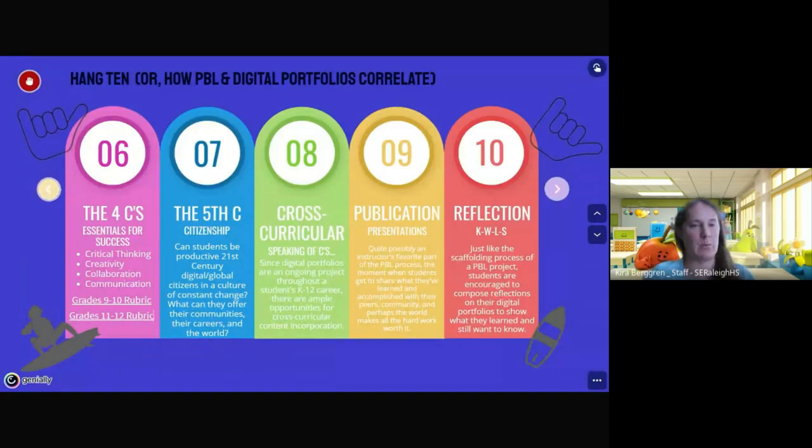There's also talk about a fifth C coming down the pipe. There's not a whole lot of research on the internet with regard to our fifth C of citizenship, but from the little bit that I've gathered, it's going to have to do with a student's ability to be a good global citizen. So how are they solving problems and how are they communicating what they bring to the table, what good citizen skills they have to offer to the world internationally.